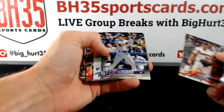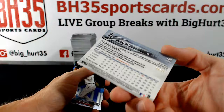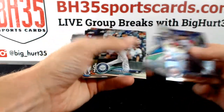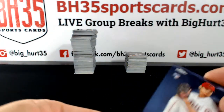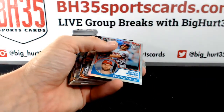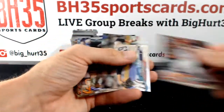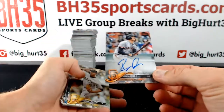Tani again. Orange Jose Abreu. Very nice. 8 out of 25. White Sox is Brennan. Shohei. One box left. DeHapa, Dustin Fowler, Ryder Jones for the Giants.